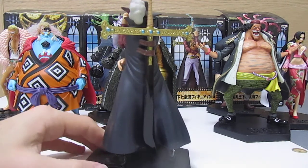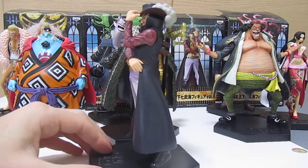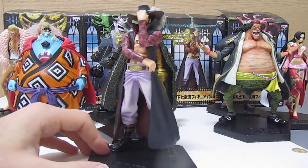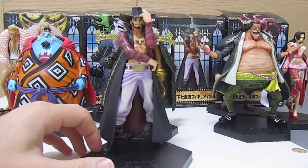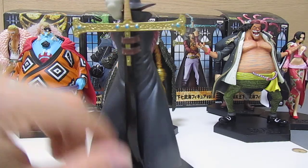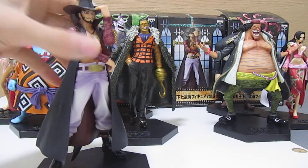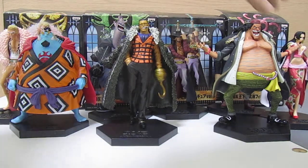But it's interesting because there actually have been quite a few Mihawk figures released by Banpresto. So we've had the S Cultures, we had Dramatic Showcase 7, we also had the S Cultures MSP. So yeah, but I love the detail on the sword, the hilt, all the pattern. Looks really, really nice. I'm sorry if it's not clear, but there's just so much to show.